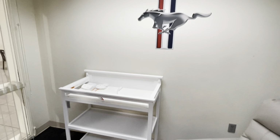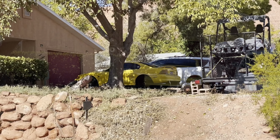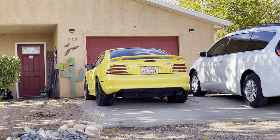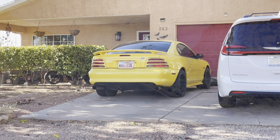We were at the Ford dealership and they had this little mother's lounge room with Mustang stuff all over it. Thought that was pretty cool. Then I went to a car show and across the street was this 94, 95 Mustang GT, canary yellow, really awesome car. I've seen the car around town a little bit, but it's cool to see where it lives.